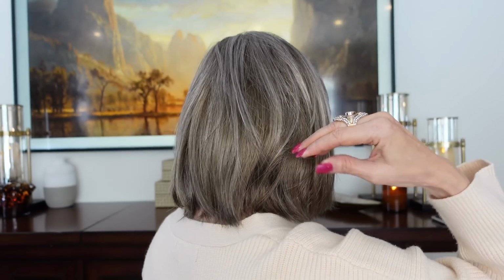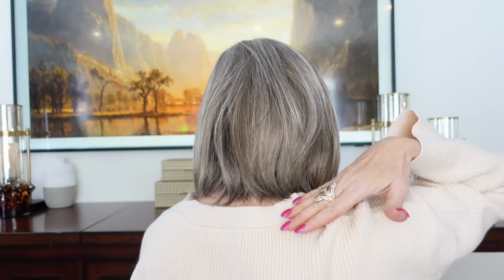Okay, now let's look at the measurements of Devon. The back is 3 1/4 to 9 1/2 inches. The nape is 3 1/4 inches.